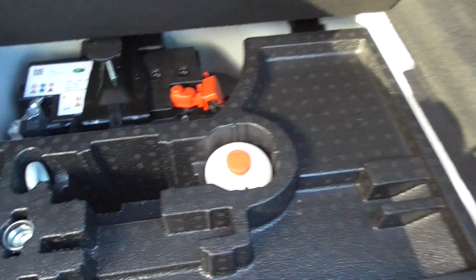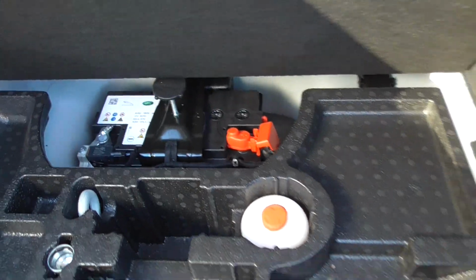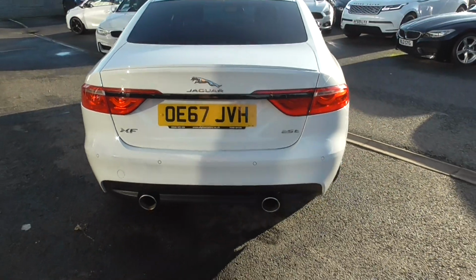Very large boot, as you can see there. If you've got golf clubs, you'll fit them in with ease. And on this particular vehicle, we've got the locking wheel nut, we've got the tyre weld inflation kit, and that's where your battery is situated. But all in all, a superb vehicle with lots of extras.